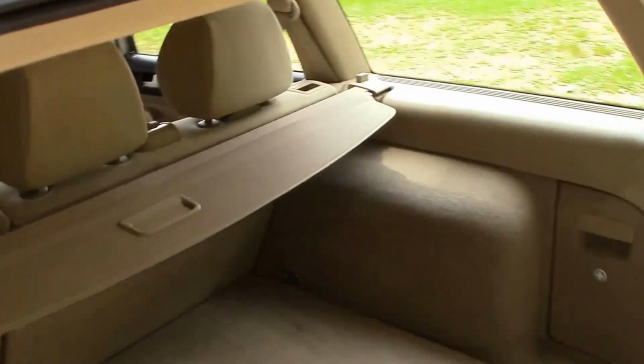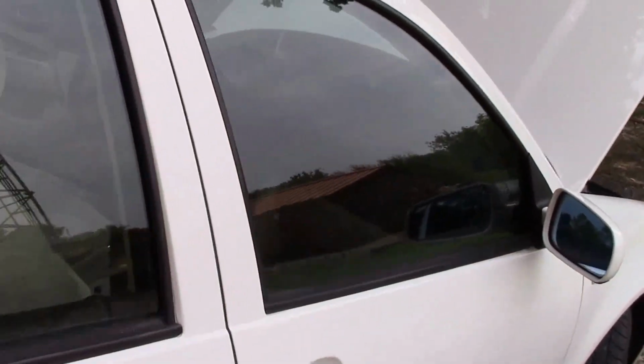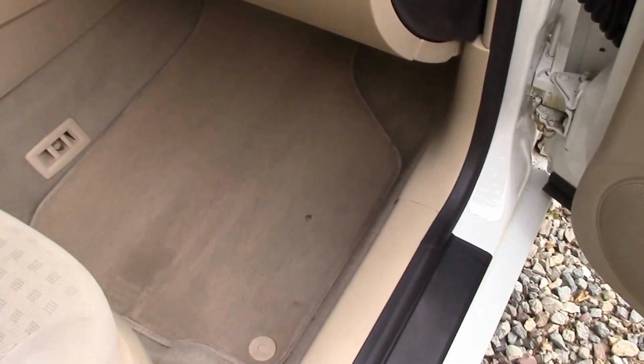All right, there we go. It does have remote keyless entry. And I know for a fact I have 1 key and 1 remote. I don't know if I have another one, so just count on it just having one. Look at this baby, how clean that is.